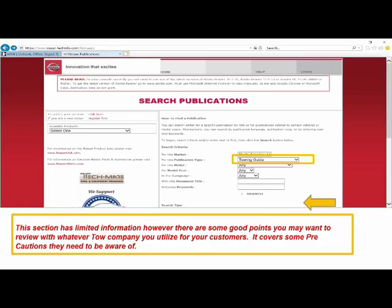Let's go to the towing guide. This section has very limited information. However, there's some good points in there that you may want to review with your tow company. So if you are a collision repairer that has a very specific sublet vendor you use for towing, or maybe you have your own towing company, I would encourage you to go to this section and review some of the precautions that Nissan Infiniti have for towing companies on how to transport a vehicle. So as a collision repairer, the only benefit you may have in this is just to share it with whoever does your towing.